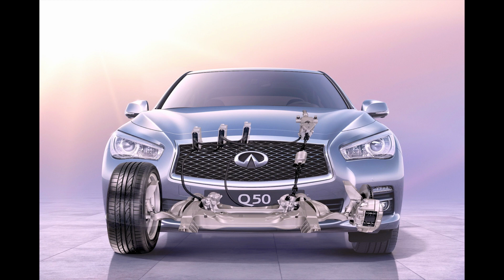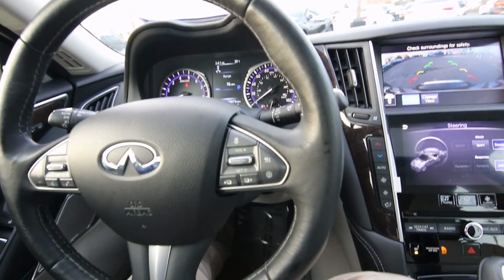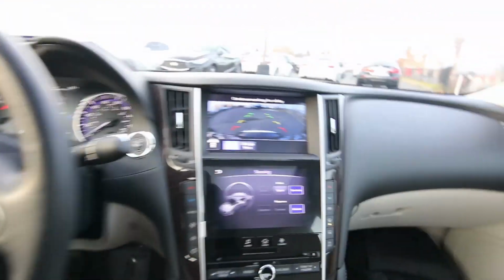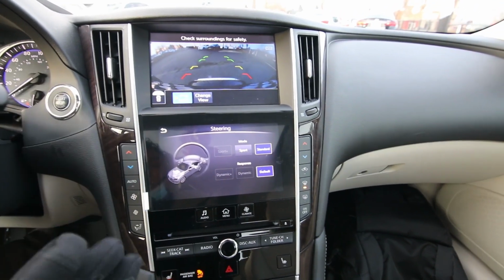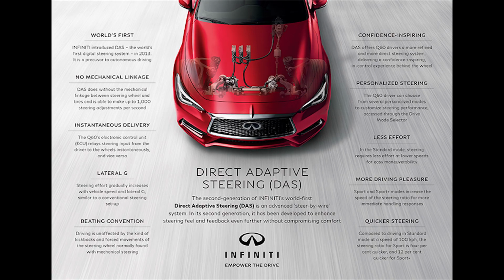So the way direct adaptive steering works is it has computers and electric motors that filter out unwanted feedback in the steering. So if you hit a rut in the road or a pothole that would normally jerk the wheel, that will get filtered out. But it also allows you to program the feel of the steering. You can make it a fast, heavier steering ratio like a sports car, or you can make it a slower, more luxury-car-like steering ratio.